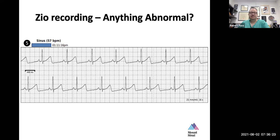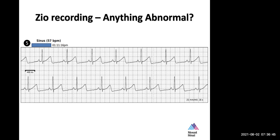Oh, I did calculate that. So it's going to come out increased, because I'm getting a QT of 520, and then I have to correct it for QTc.